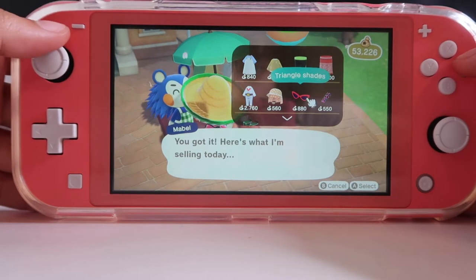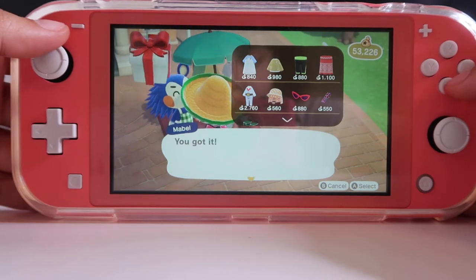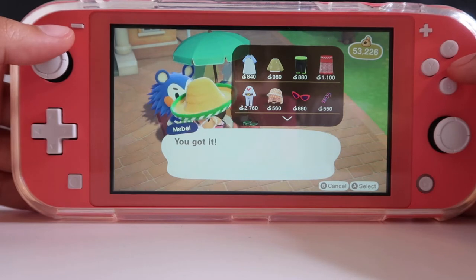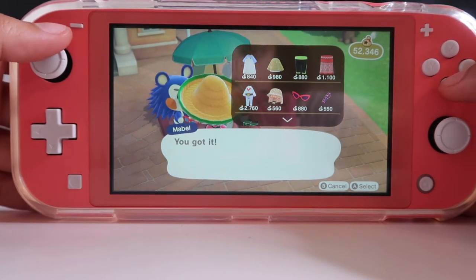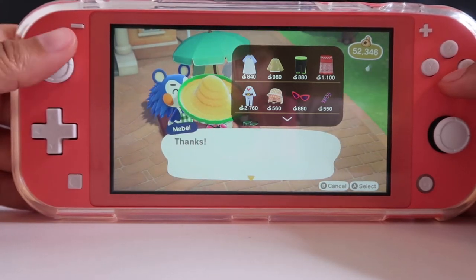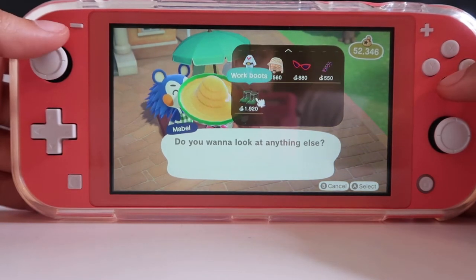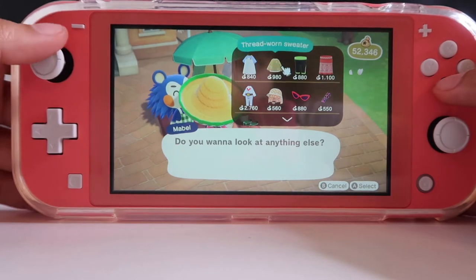Nah. These are kind of cool. I'm gonna get these. See what else? What is that? I'm gonna wear those. Haha. Let's see what else there is. Work boots? Nah. I guess that's it. I don't really like anything else.